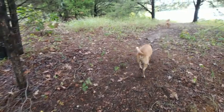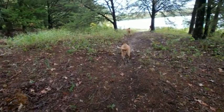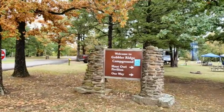Greenleaf has over 100 RV campsites, some with 50 amp or 30 amp electric and full hookups.